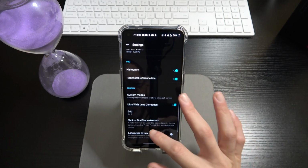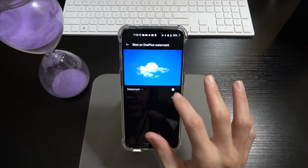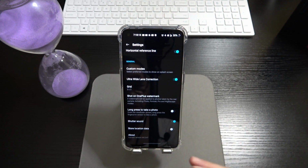Okay, we got a grid. Let's get that 3x3 action going on. Shot on OnePlus watermark. Let's turn that on. Okay, shutter sound, store location data, and about.